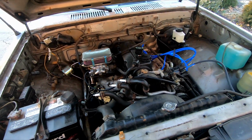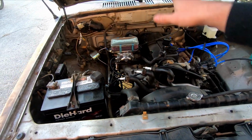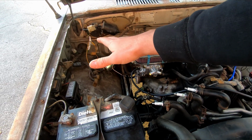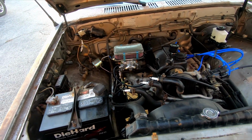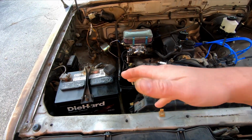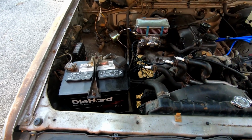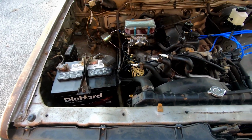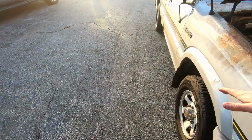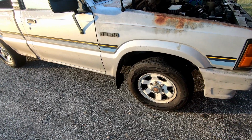So what we've done to the truck: tune up, new carburetor, delete all the emissions. I'm probably going to be able to clean this up even better, but I haven't done it yet. The battery was new, but it's sat dead for a while, so it's probably not going to last too long. Brakes, I got the master cylinder, complete redo of the front brakes and rear.